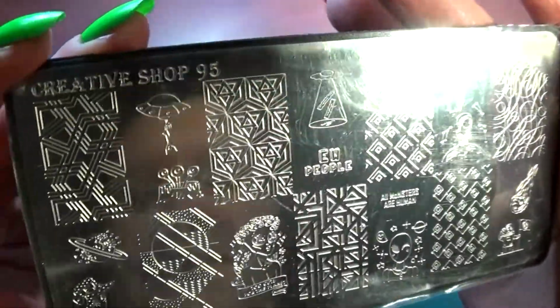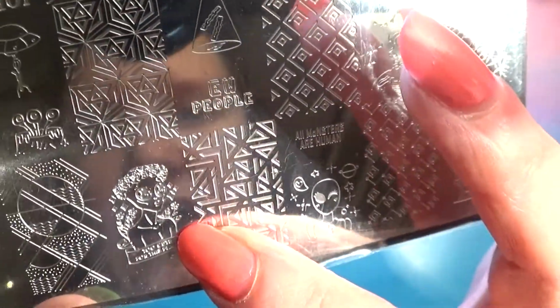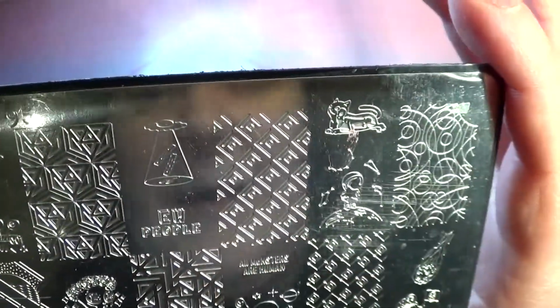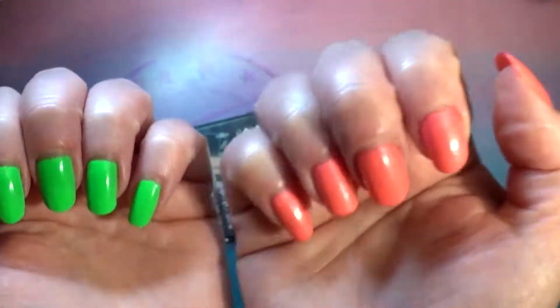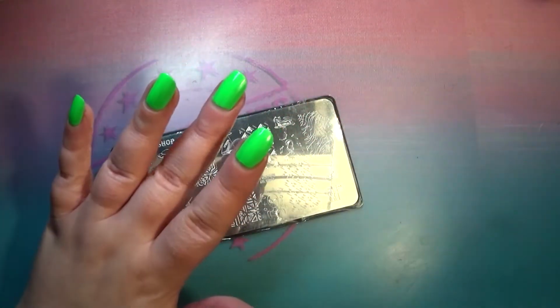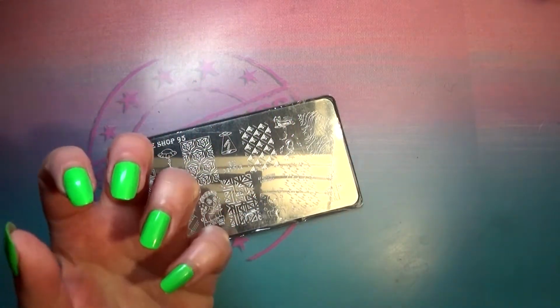So, there's a bunch of cute alien-related images on here. There's a really cute one with an alien with a flower crown, really cool. This one says, "Ew, people," and this one is abducting bacon, which, what's not to love about bacon. And thusly I have painted my nails in two colors that will hopefully go along with the alien theme, but are not repetitive from the last time we did something alien themed.